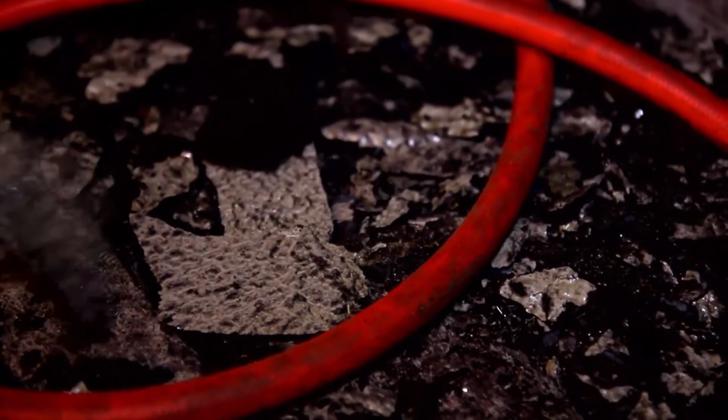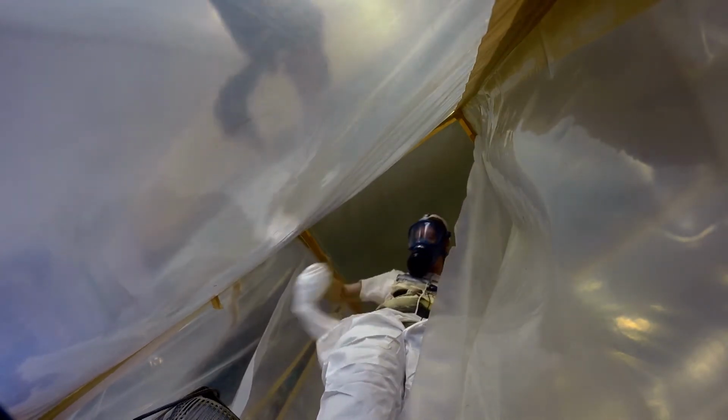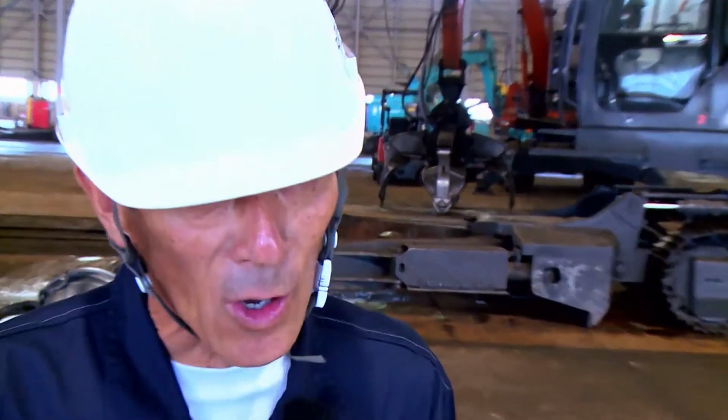After a maximum of 20 minutes, the workers have to get out of the toxic dust and take a break of 2 hours. When you're under time pressure, this is a real problem. But safety comes first. It's unbearably warm in the tent, about 50 degrees.